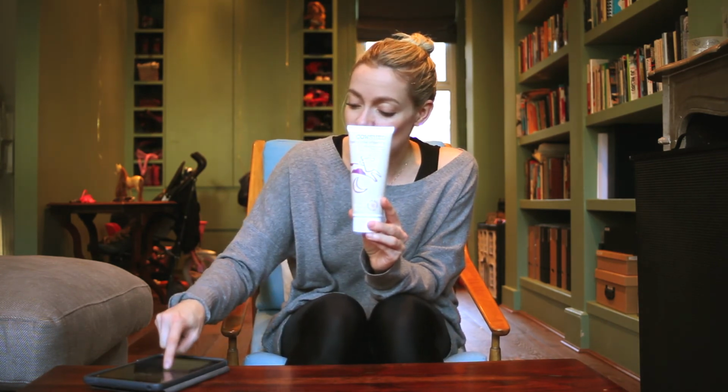And again, not cheap. So these products, they really add up. This is £10.50, which isn't too bad. But considering a normal moisturizer can be anything between £3 and £4, I think that's got to perform better.